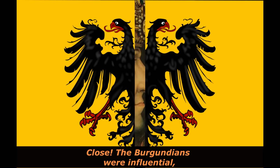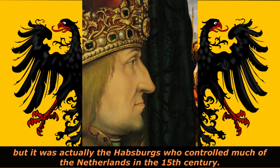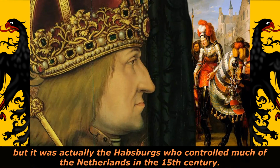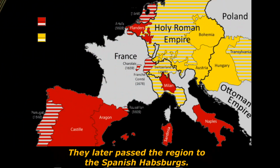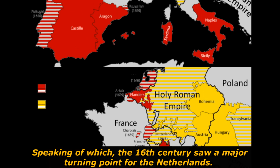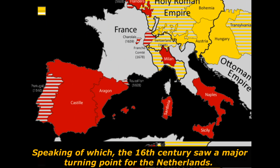Close. The Burgundians were influential, but it was actually the Habsburgs who controlled much of the Netherlands in the 15th century. They later passed the region to the Spanish Habsburgs. Speaking of which, the 16th century saw a major turning point for the Netherlands.